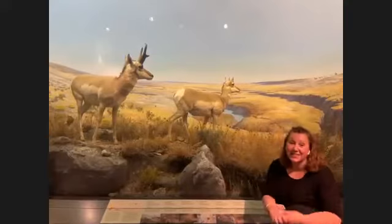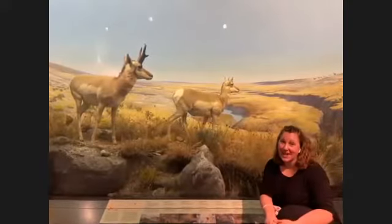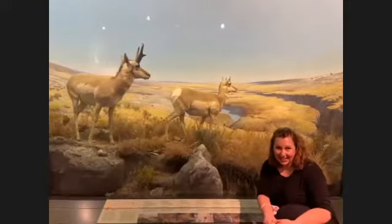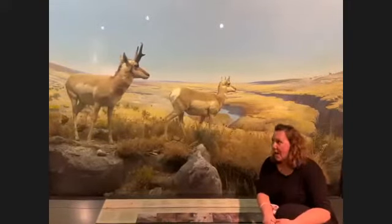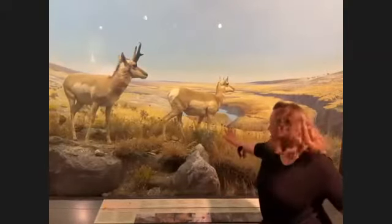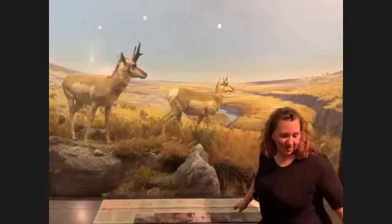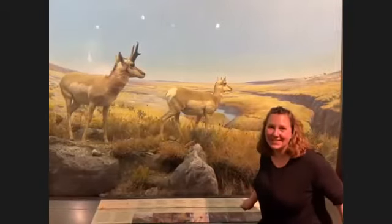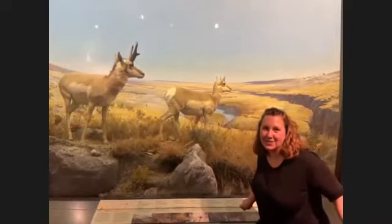So this is just a little glimpse of our grassland galleries. The remainder of it is actually under construction right now. So hopefully, in the next few months, we're almost done our construction phase of the prairie grass or the grasslands or the prairies. And so hopefully we'll get to see what else is in this gallery space very soon.